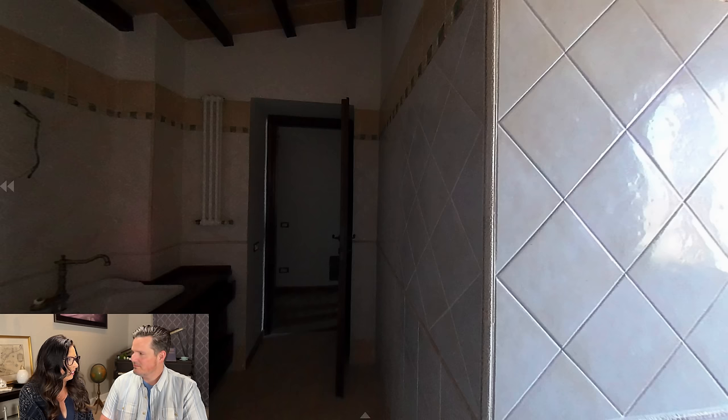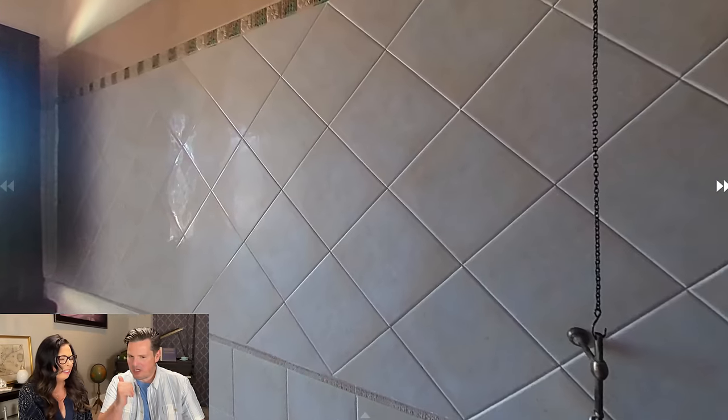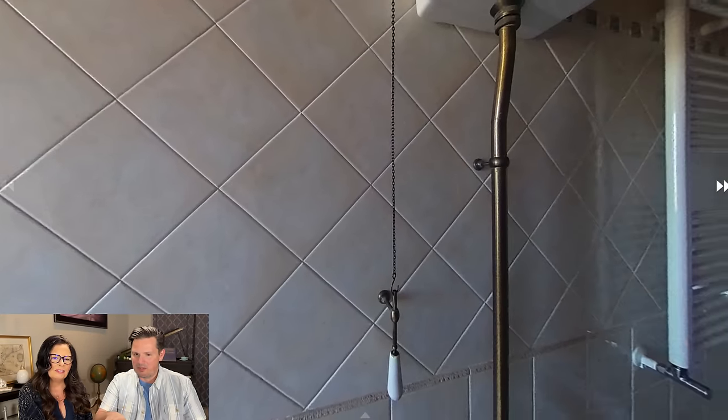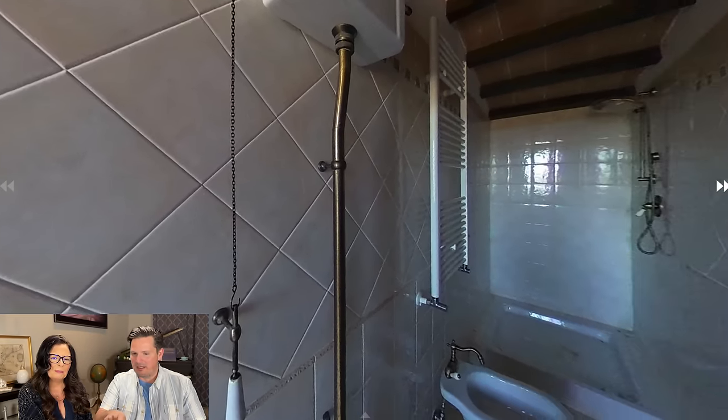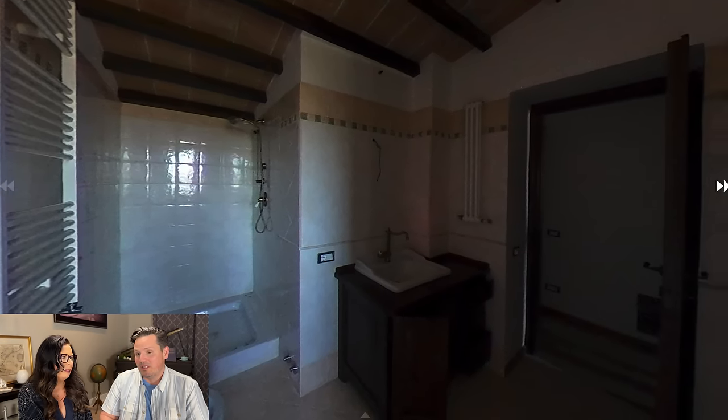Take a little spin around the bathroom. Okay. All right. Again, those ceilings are everywhere. And this is a space for something. I think it's showers. Yeah, your showers over here. There's where the toilet, the chain for the toilet. There's a cute bidet. There's a big shower. That's a big shower. The sink is cute. Yep. And I think this bathroom is good to go.